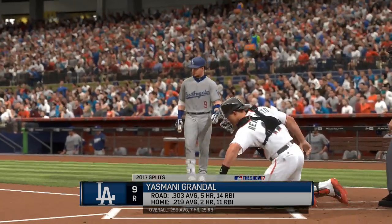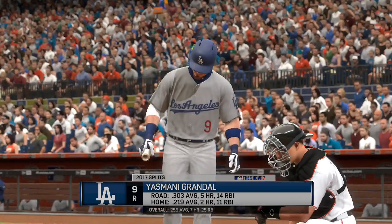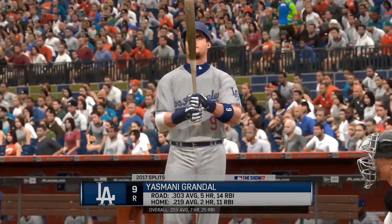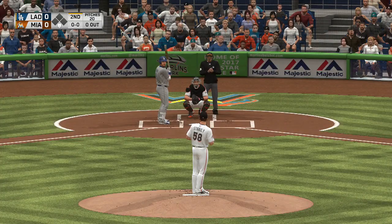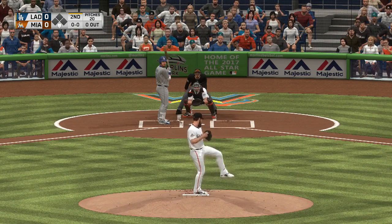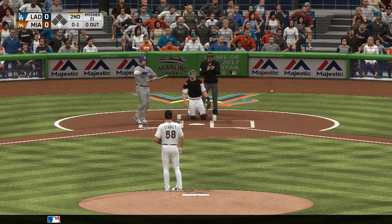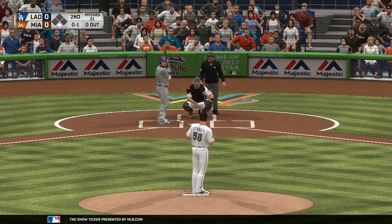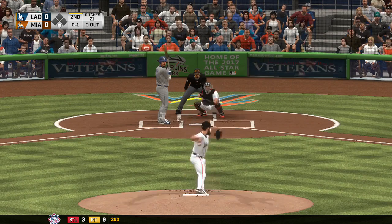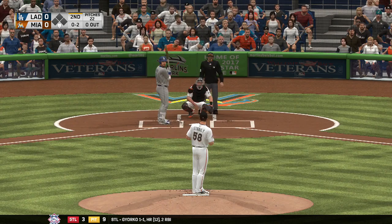Digging in, the switch hitter, Yasmani Grandal. And the home-away splits tell us he's actually quite a bit better hitting on the road than he is at home. Ready with the first pitch. Here it comes. Now a swing, and he just fouls this one away. The windup and the 0-1. Another one fouled off, and he's quickly behind 0-2.